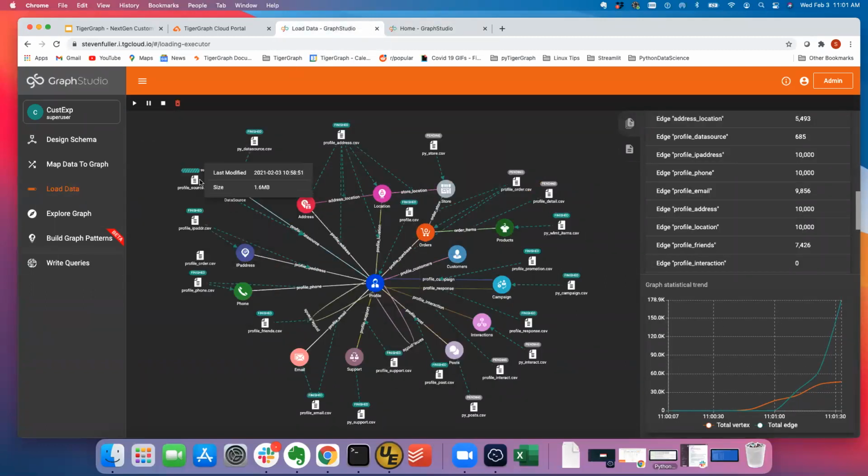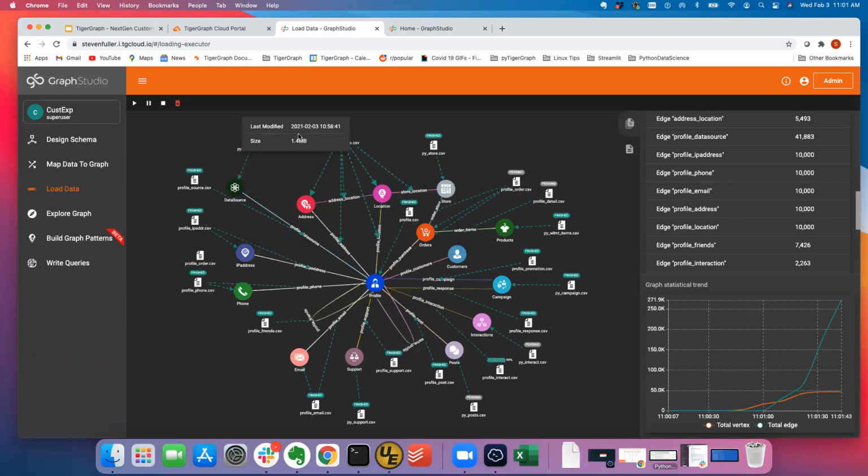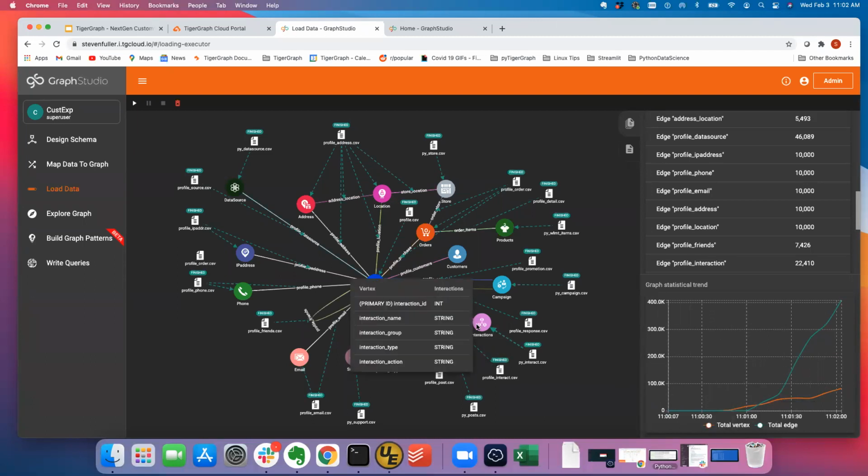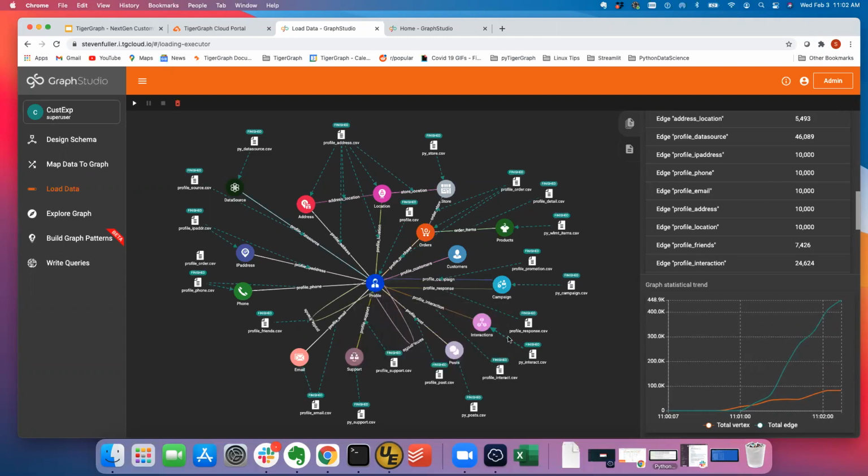Okay, I'll go back to the data loading. I loaded my file. It's giving you a status of where you are on loading the files. On the right-hand side, it's giving you some trends of what the loading speed is. So for our edges, we're loading about 300,000 messages a second. For the vertexes, it's about 47,000. All of that, of course, is scalable and contingent on the size of the instance. This free instance has 4 gig of memory and 50 gig hard drive. So the performance is not going to be something you want to write home about, but it's still very good.